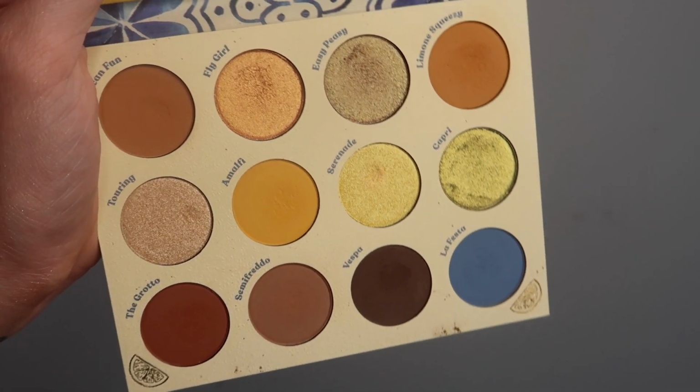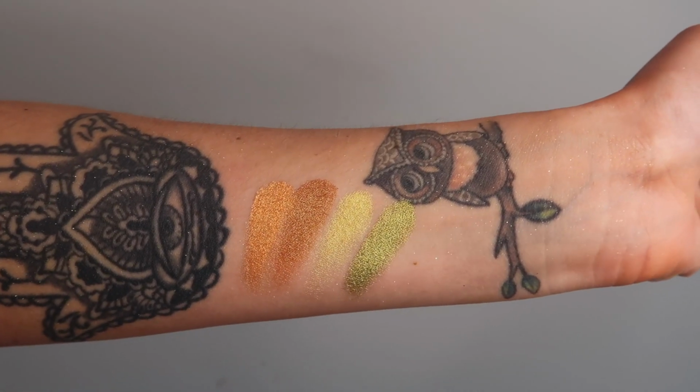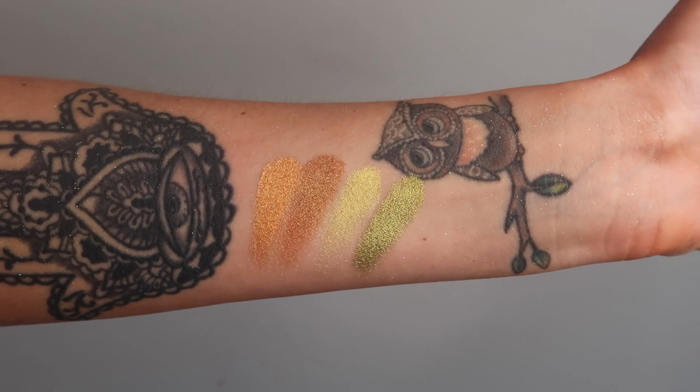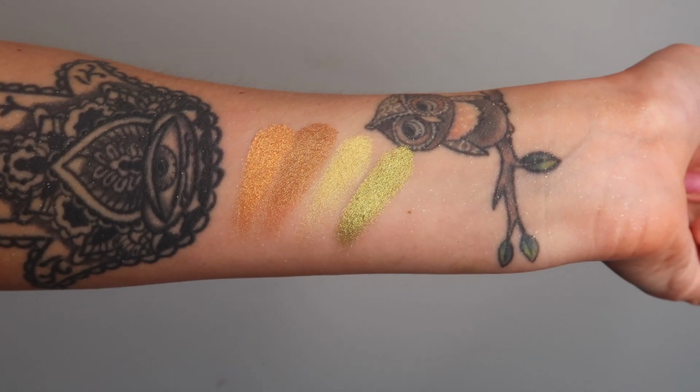I love the mix of mattes and shimmers, and I love the choice of the shimmer shades. I feel like there's a decent range of shimmers. You have your champagne, you have this like peachy gold shade, you have these two variations of greens, and then you also have this yellow. I love this. I think it's beautiful. You have your pop of blue if you want to do the pop of blue. When I got this in March, I almost exclusively used it for a couple of weeks, which is so rare for me to exclusively use a palette, but I loved it in the spring, and this is one that is just going to stay in rotation for the summer.